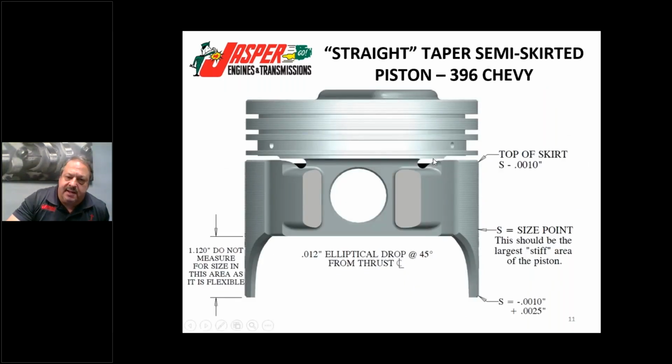This area has actually got a little steel insert in there, and that's this area here. What happens is, since the expansion rate is 3 times more with aluminum than steel, if I pour those in, it actually makes a mechanical bond. And so for about 200 degrees, that drop really won't hardly change. And so you can actually run a little bit tighter clearance.